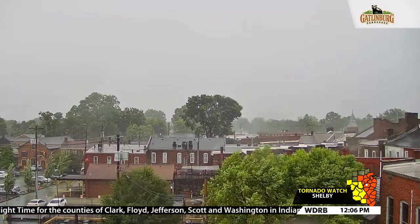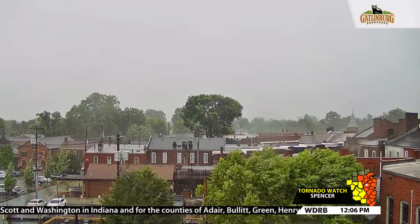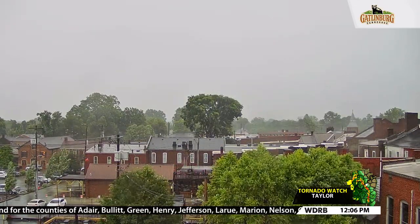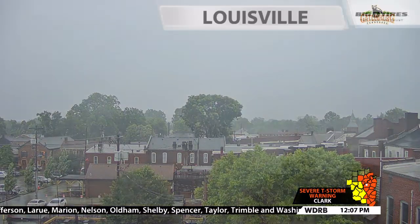71 knots. So we've got 80-mile-an-hour winds right now that are moving towards downtown Louisville. We just hit a horrific wind hit in downtown. We don't know what the extent of that is, but we'll continue to keep a look at it. I'm going to pop up briefly that Louisville camera as well, so we can go back over to the weather system and show you what we have downtown.